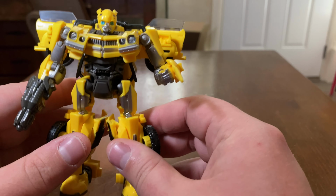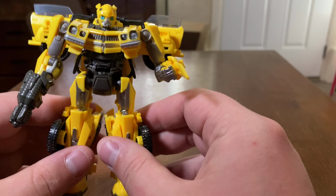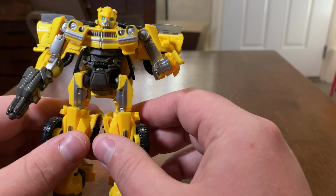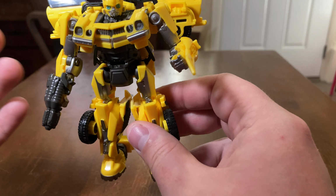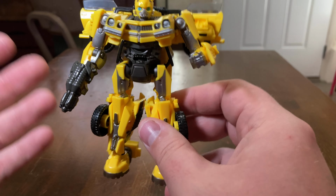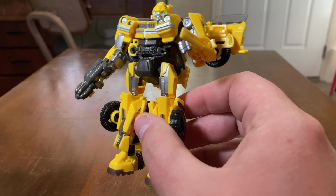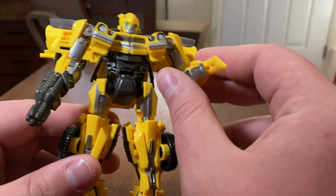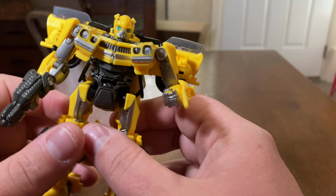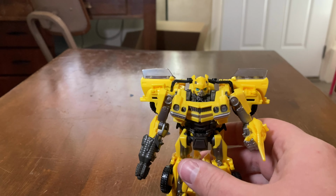Let's see. A little bit about Bumblebee. He is one of Prime's oldest allies and one of his oldest friends. If you watched last night, then you'll know that him and Prime end up going up against one another. Spoiler alert. If you have not seen last night, you should definitely check that out. It's a good movie, but not one of the best out there. But that's my opinion. So, there you go.